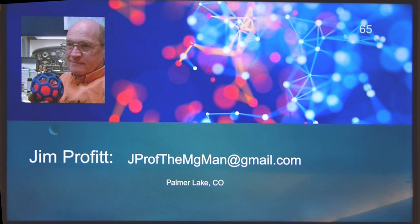I live in Palmer Lake, if you happen to get by that way. This is one of the last pictures of me at work playing with a combination of a children's toy and a dog toy to make a virus model.